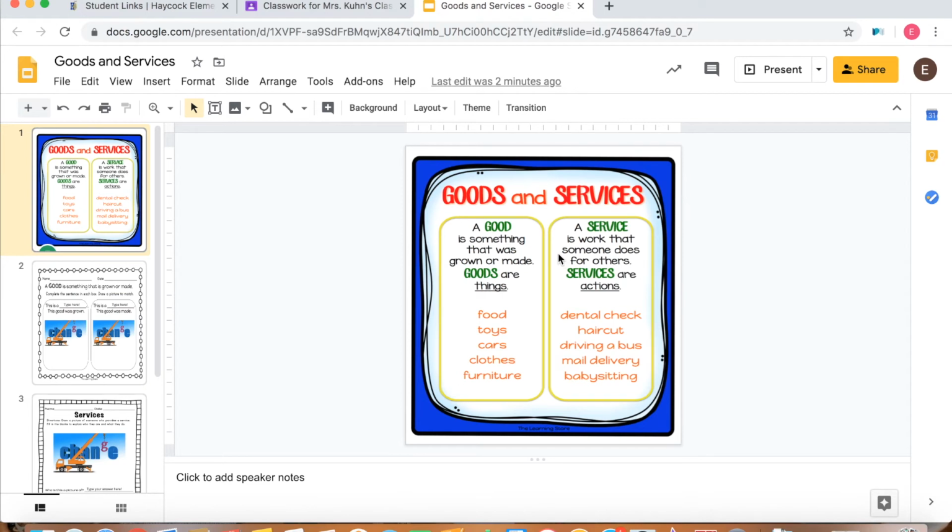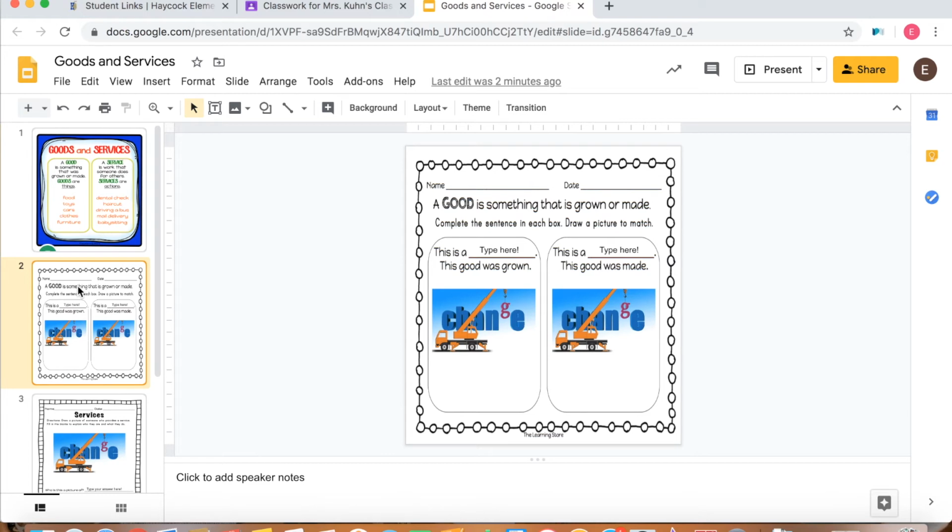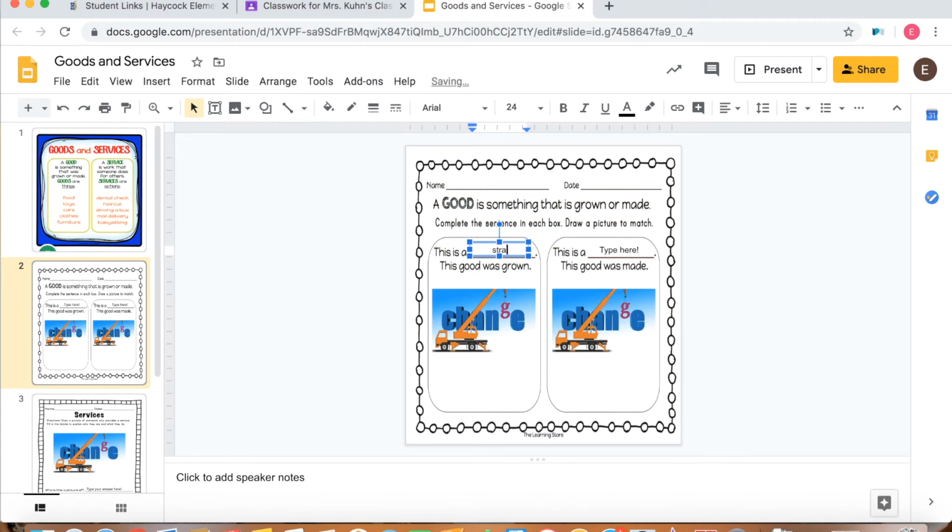A service is work that someone does for others. Services are actions, and again, more examples at the bottom. To complete the assignment, we'll start with the Goods page. This one says a good is something that is grown or made. So what we're going to do is look here. It says this is a blank, this good was grown. So we need to think of a good that was grown. I think I'll type strawberry because I know that those are grown.